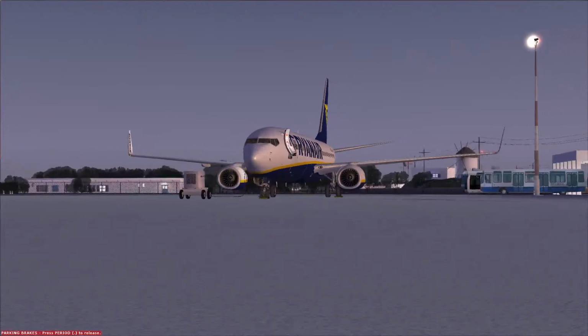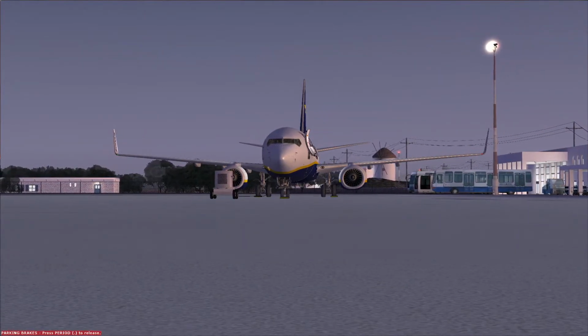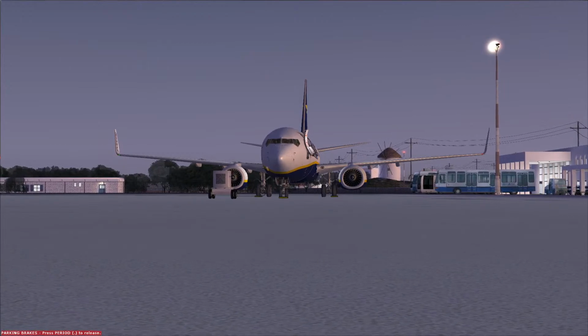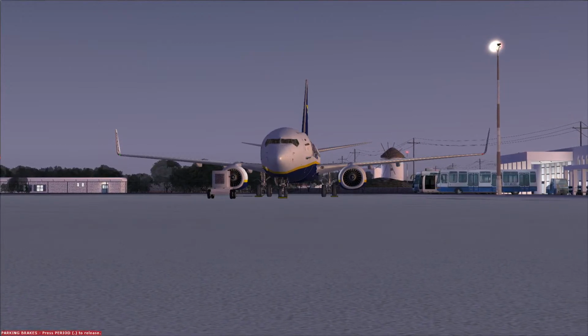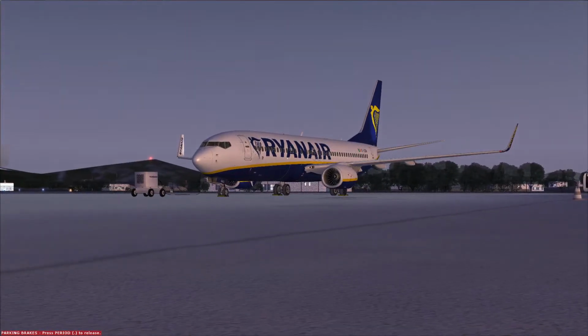It's quite windy here in Mykonos at the moment, gusting up to 34 knots, so this shouldn't impact us too much on departure, but just something to be aware of. There is wind shear reported as well.